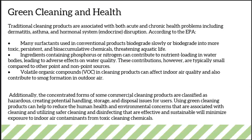And so, like I said, we're going to talk a little bit more specifically around green cleaning right now. Many times when we're talking about cleaning products and the impact that has on our health, that's in different ways, both acute, like I talked about, those respiratory irritants, and also in chronic health problems. Specifically when we're talking about green cleaning, we're really linking that to what are called volatile organic compounds. Those are in products that can affect the indoor air quality and can also affect outdoor air quality in terms of smog formation as well.